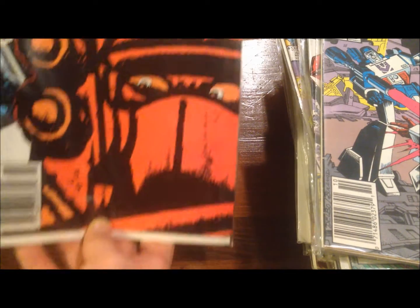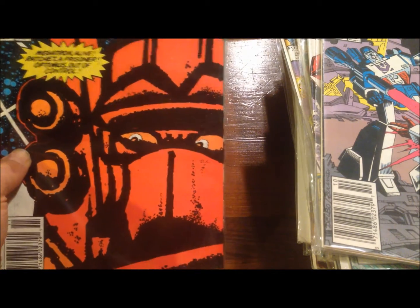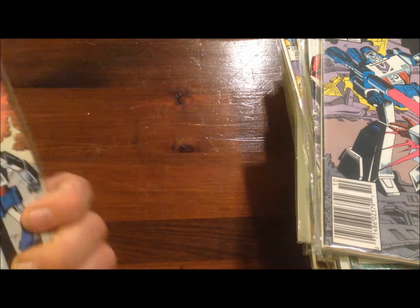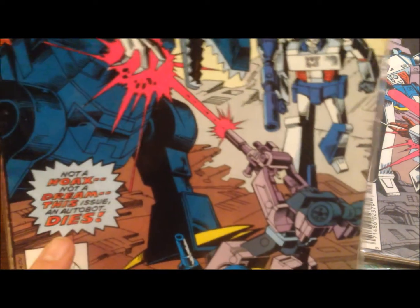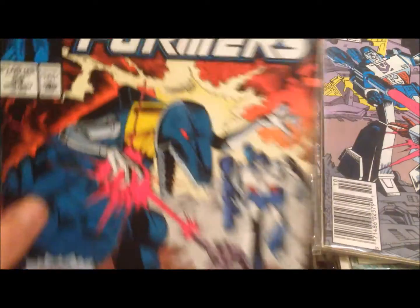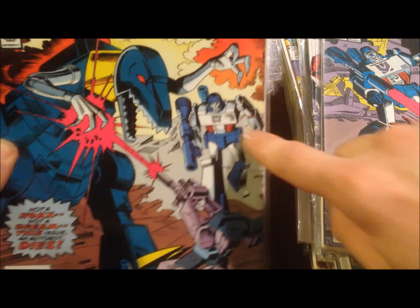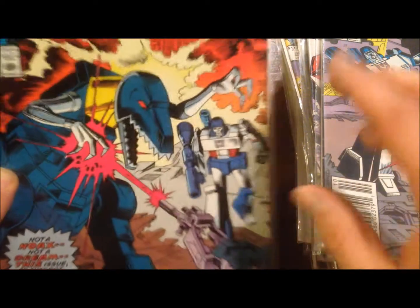This is a really shitty cover. I'm going to tell you right now, this cover is garbage. It's really weird, and it's not even artsy. It's just garbage. 59. Not a hoax, not a dream. In this issue, an Autobot dies. Ooh, that's so that you'll shell out the $1 to buy it. Grimlock and Megatron, and that looks like Dragstrip, and that's probably another Stunticon.